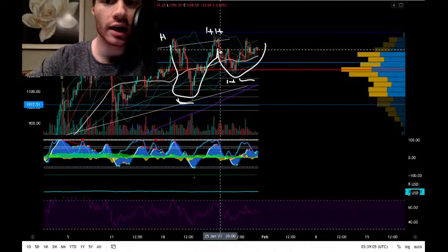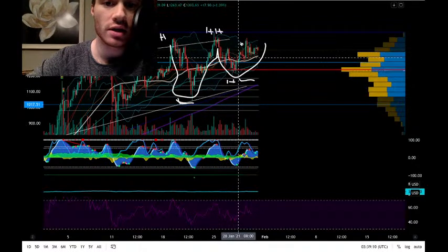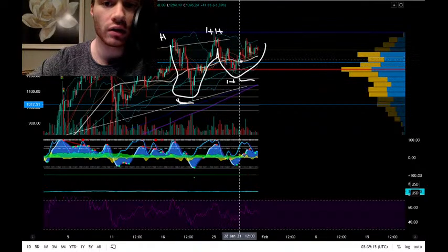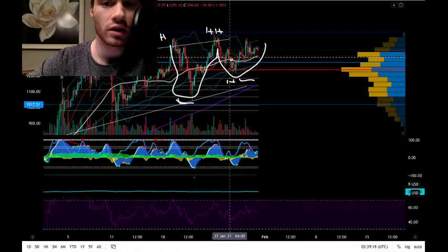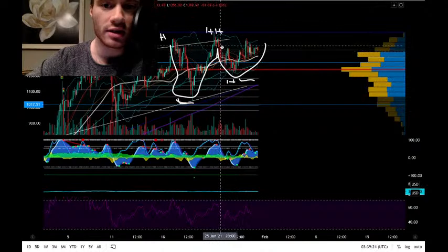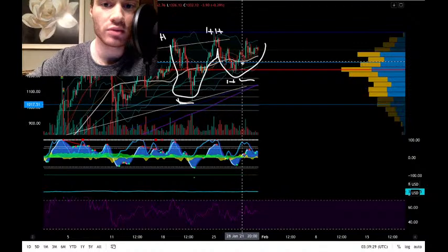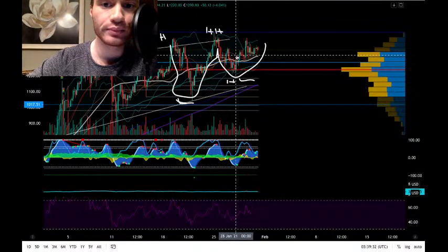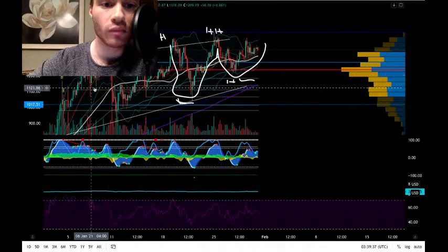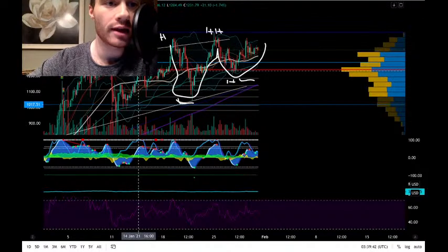Essentially right here you nearly have an inverse head and shoulders. So this is the first inverse shoulder, this is the inverse head, second inverse shoulder. So inverse head and shoulders idea right here. Or again, you have this support resistance idea: support, support, break it, resistance comes up, support. So that's kind of what I'm thinking about Ethereum.